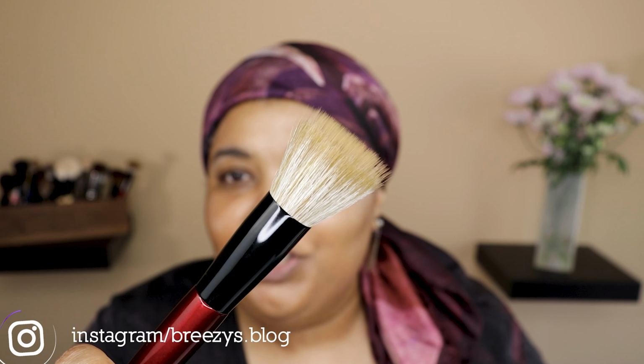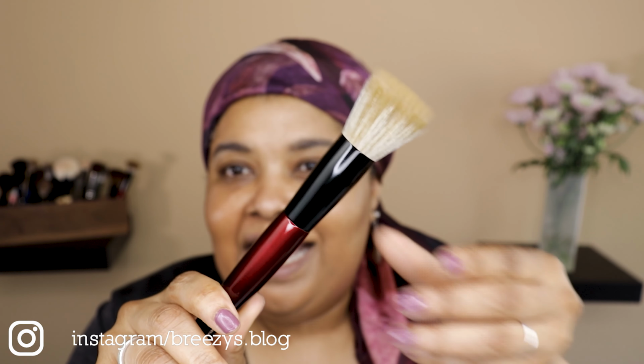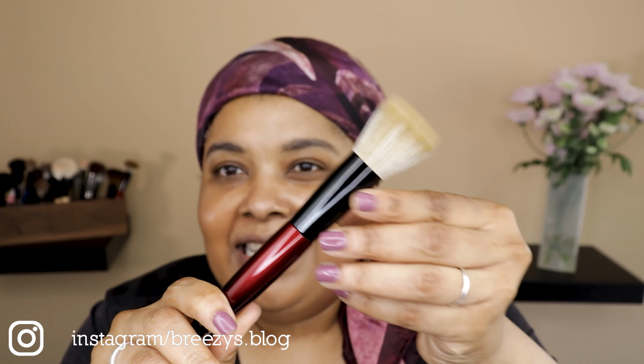And then we have this beautiful sheer buffer from Sonia G that I'm excited to get to. So this is a get ready with me. I'm going to be putting on a bunch of Chanel products. We're going to build a base.